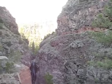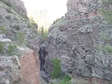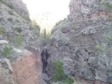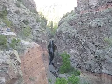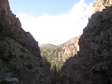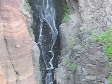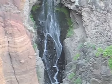Something's sounding. Wow. It's a giant waterfall. Right in the middle. You come up from there. And you just can't even believe. Here's a close-up look at that waterfall. There's like a little spiral part right there. Little curly-cue.